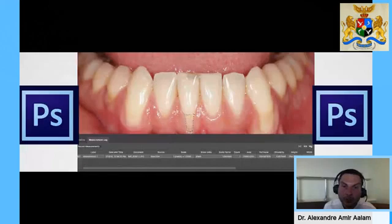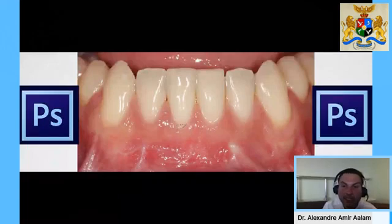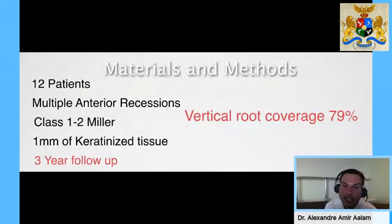This was again a retrospective study done by superimposing pictures, which will give us exactly, very precisely, better than the utilization of clinical measurements, the amount of root coverage procedure. And we can see by superimposing with Photoshop technology, the before and after, we're able to see and quantify the amount of volume changes that happen facing those roots. And we see that at 3 years, we're able to maintain a 79% vertical root coverage on those patients treated with the FASTP. Again, understanding that this fits into the average clinical outcome utilizing different methods of root coverage.